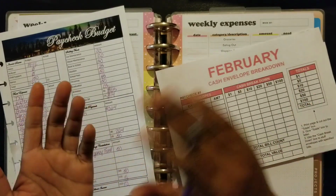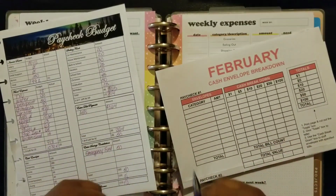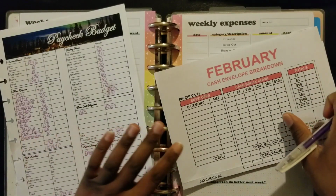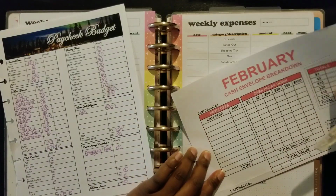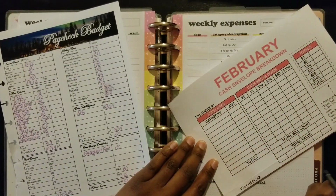She actually now makes them in a sticky pad, and I'm looking to get those as well, because it makes it very easy to go ahead and tear it off and take it to the bank with you. So for our envelopes, we actually have quite a few this pay period. So let's see if we can get them all on here.